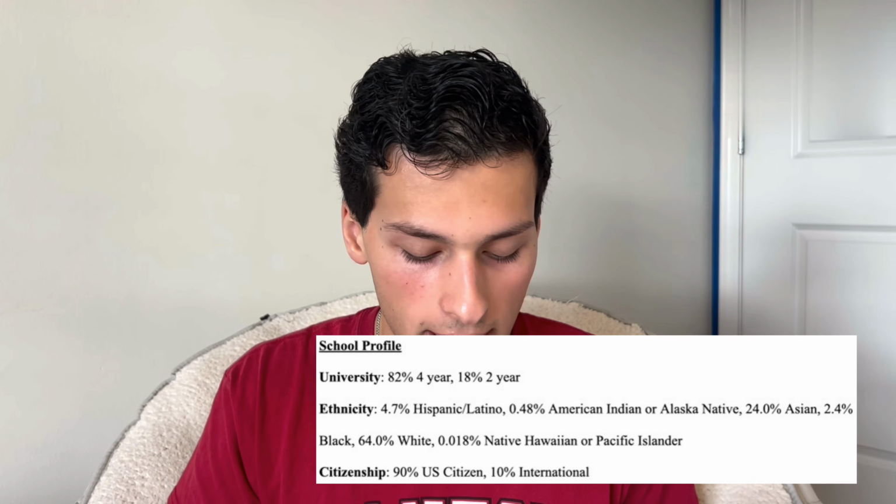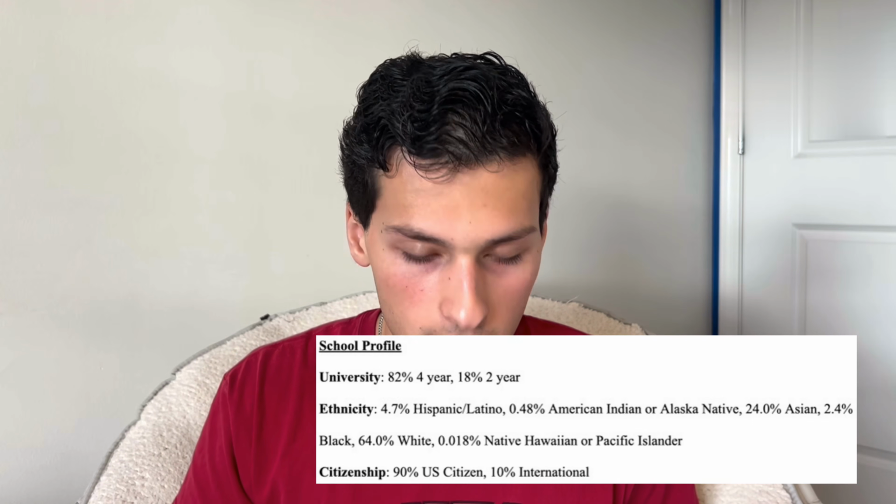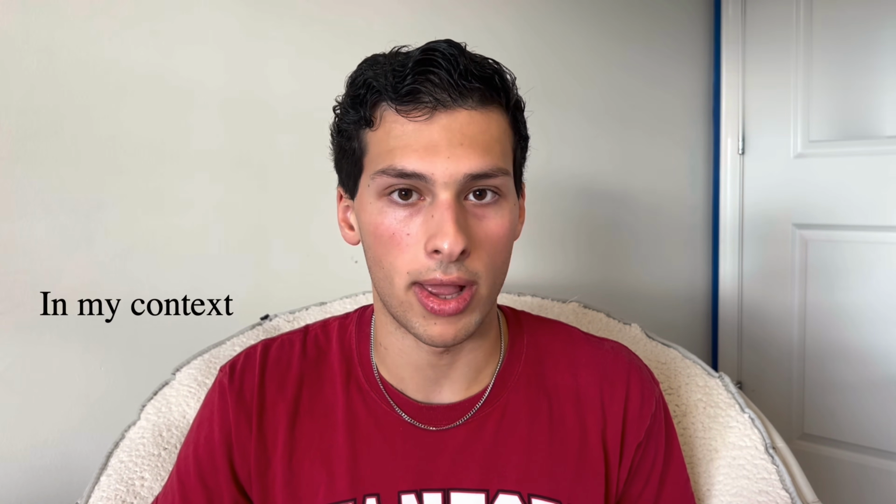They also put my school profile down. So like what the ethnicity proportions were, what percent of the school goes to 4-year versus 2-year college, and also what percent of the school is domestic versus international. So I'm assuming those had an impact. Going further, they also had a test category, which I'm assuming is the ACT that I submitted. And they gave me a 1 in that, which means that I did very good in their eyes. And I got a 35 and a 36 super score, so I'm assuming that's enough to get you a 1 when you're applying to Stanford.